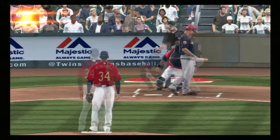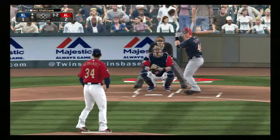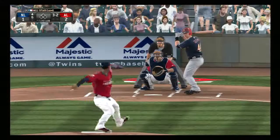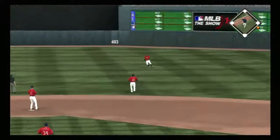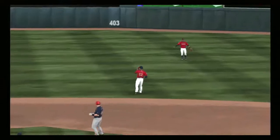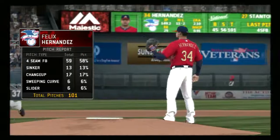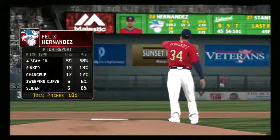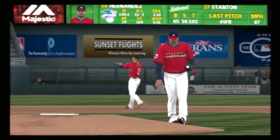Fouled straight back. And he reaches out for one and may have chased it as this is skied into the air to straightaway center. And the sixth inning opens with a flyout, one away. Matt Slider's been an effective pitch for him, no doubt, as you take a look there what his pitch breakdown looks like so far.